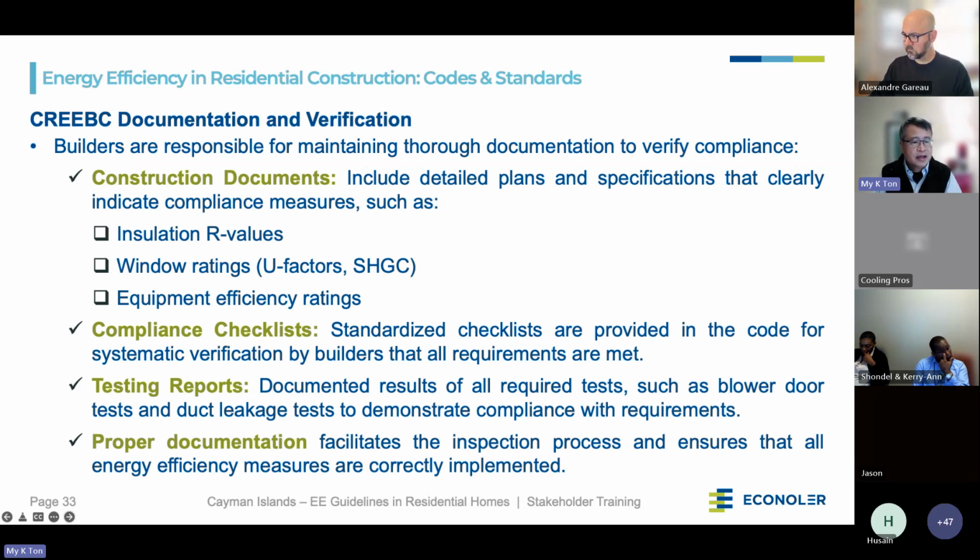There's a compliance checklist in the code. There's a testing report provision. So if you do blower air testing or other sorts of testing, that's documented results. And so all of this facilitates the inspection process. So eventually the buildings will get inspected, and whether or not they're compliant with the code, it'll help the inspector and makes the inspection process a lot easier.